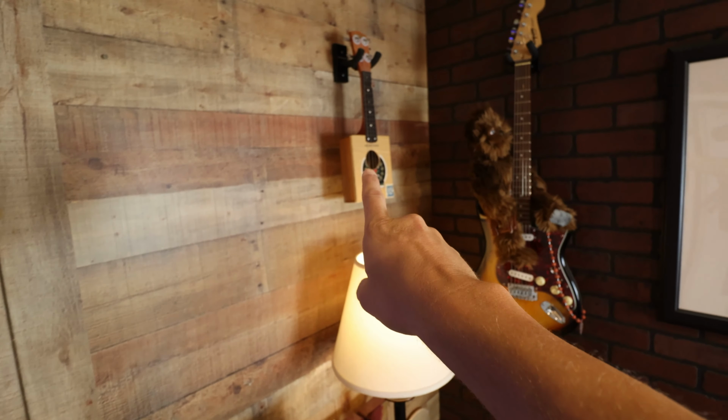This is actually my Fender guitar that I've had since I was 5 years old. My mom bought it for me, and I've played on it for 40 years. I don't play on it as often as I'd like to, but I have it anyway. This is one of my daughter's guitars here. It's a Yamaha. She probably plays a lot more than I do, but it is what it is, all right?